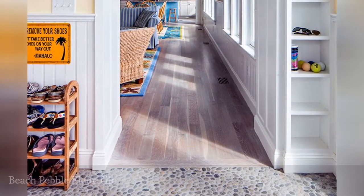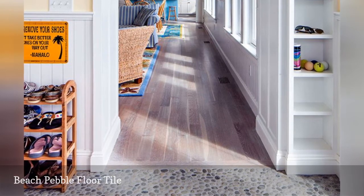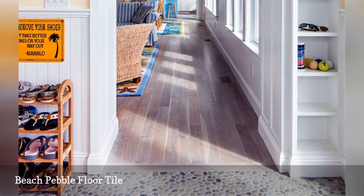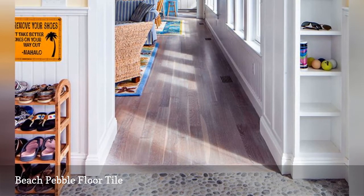Suns Up is a beach house built by Richard Moody & Sons Construction. One of the home's luxurious touches is the beach pebble entryway floor. The smooth stones provide a little grip that keeps wet feet from slipping. Pebble tiles like these are sold by the foot on a mesh backing for quick installation.